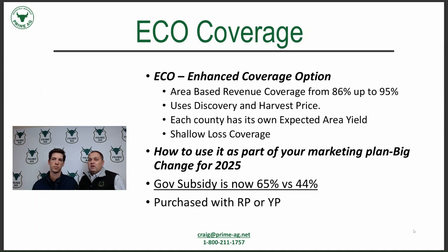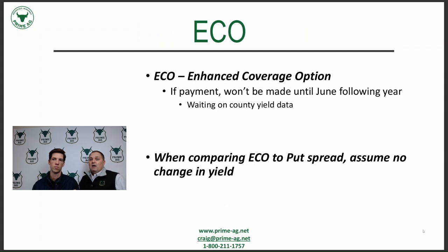The biggest thing that changed on the ECO is the government subsidy in 2025 is now 65%, up from the previous 44%, and that can be purchased with your RP or YP protection. The one thing about ECO that needs to be fixed, and we're looking into it, is that if there is a payment, it won't be made until the following June, because we have to wait on county yields. So if you take ECO in 2025, you won't get a payment until the following June. What we like to do is compare an ECO to a put spread, assuming no change in yield.